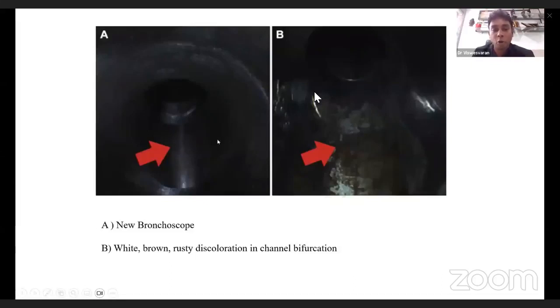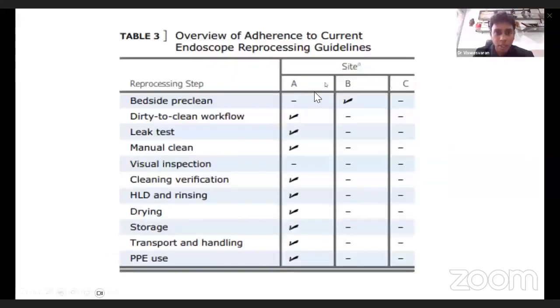And in addition to this, they try to visually inspect a normal unused scope and a frequently used reusable scope. And they found out that after reusing the scopes multiple times, they demonstrate a white, brown, rusty discoloration in the channel bifurcation, indicating that despite the best level of care with manual disinfection as well as high level disinfection, your scopes are prone to get contaminated, and probably this contamination in critically ill patients like immunocompromised patients or transplant patients can result in cross-contamination of infection.